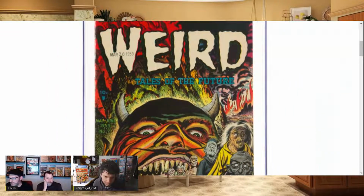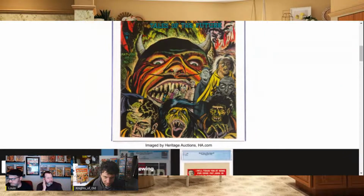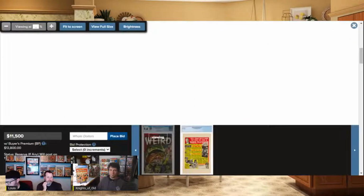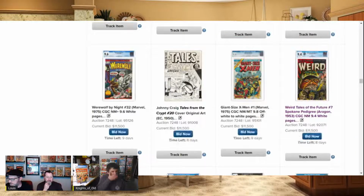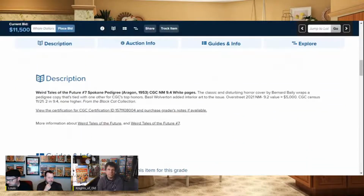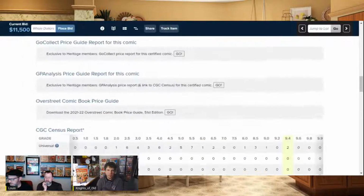This isn't the most common book you can find. Let's see. It looks really good and high grade. I'll tell you that, it looks real good. Let me look at a quick little census here. None higher. There are 2 in a 9.4, so it's tied for highest grade, right? Is it a 9.4? Yep, tied for highest grade.